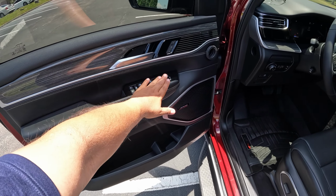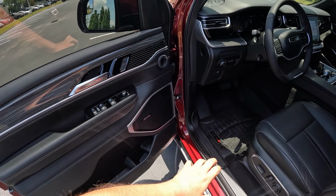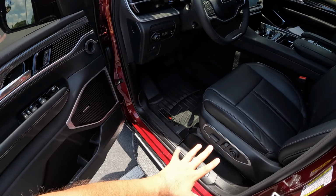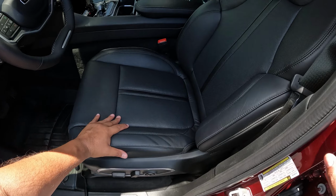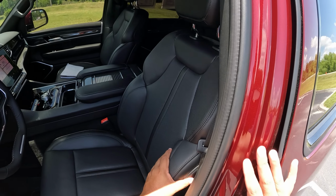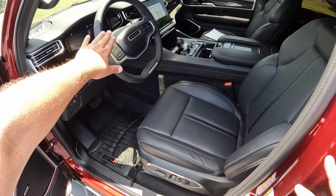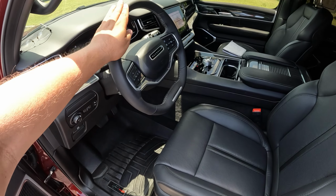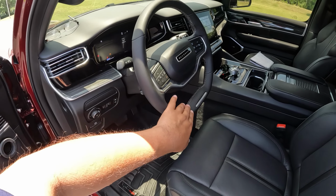Controls for your windows and mirrors here. Of course, we got a couple of memory seats for the 12-way power seats, and just fantastic the way this is. Of course, you got your running board here, your step. As I just mentioned, 12-way power seats, very nice leather, really nice what Wagoneer has done, or Jeep has done, really nice, comfortable seats. As I mentioned here, we have your flat bottom steering wheel, leather covered steering wheel, which is awesome. It's got a little bit of aluminum trim here, with also some stitching here as well.